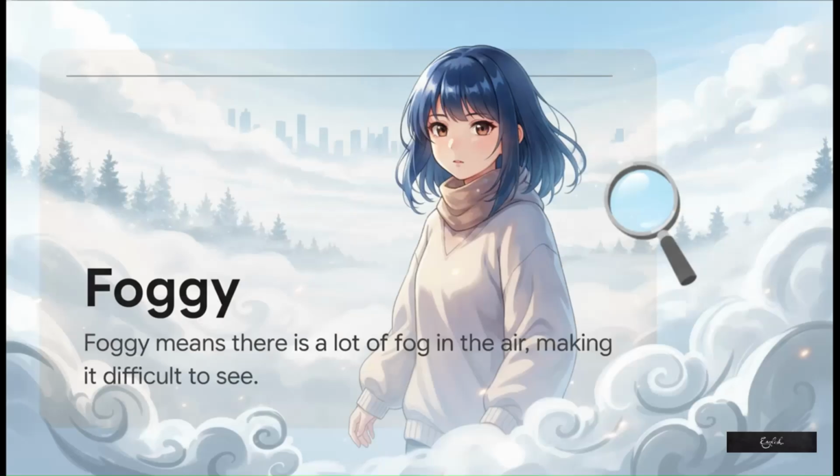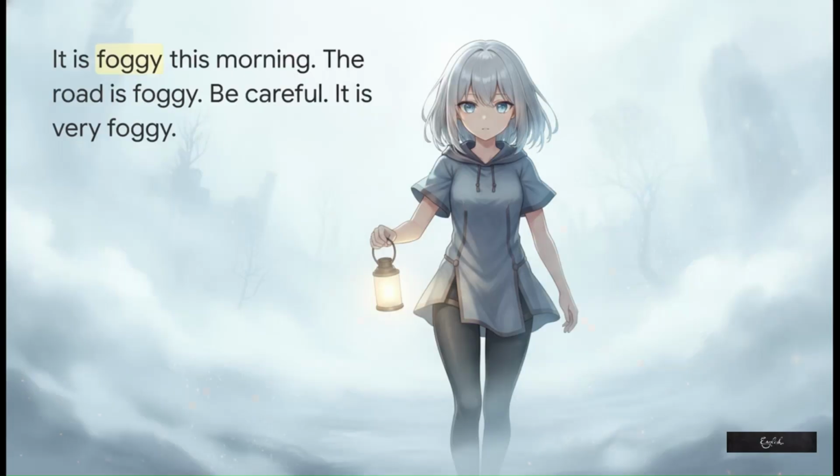All right, our final visual weather word for this section is foggy. Foggy means there is a lot of fog in the air, making it difficult to see. Imagine walking outside and the whole world looks like it's wrapped in a low, thick white cloud. That is what it means to be foggy. So you might hear someone say, it is foggy this morning, or maybe the road is foggy. And here's another gentle warning you might hear based on the weather. Be careful, it is very foggy.